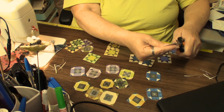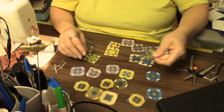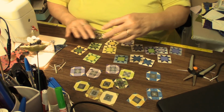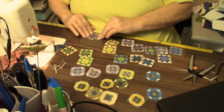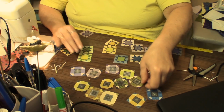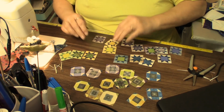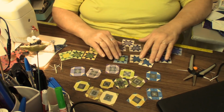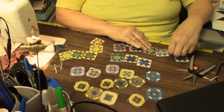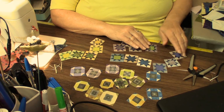The problem is, if you get the blocks too different in size, then it is very hard to have the rows line up evenly, and you've got to really put them in there pretty good to make sure you've got it correct. All right, so we've got greens, yellows, purples, and blues. Actually, this is mostly blue, so I'll put that up there with that. Actually, this one kind of is too.